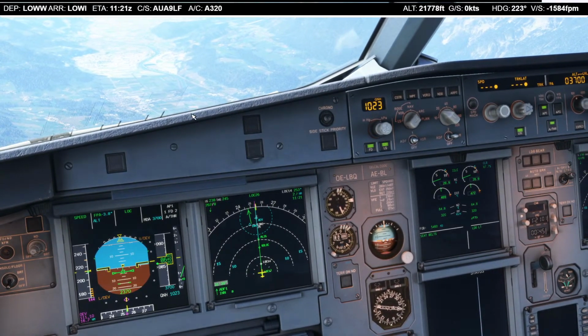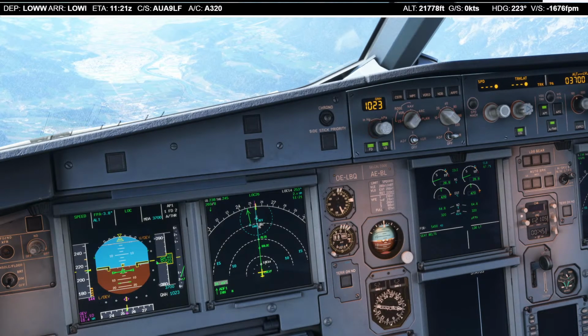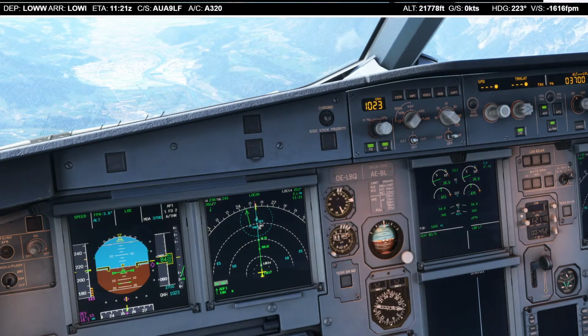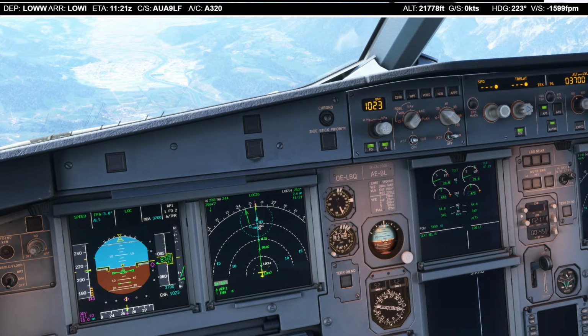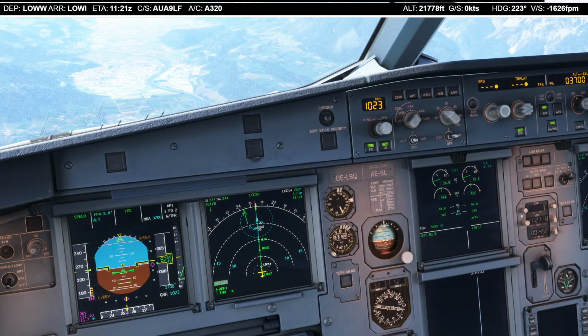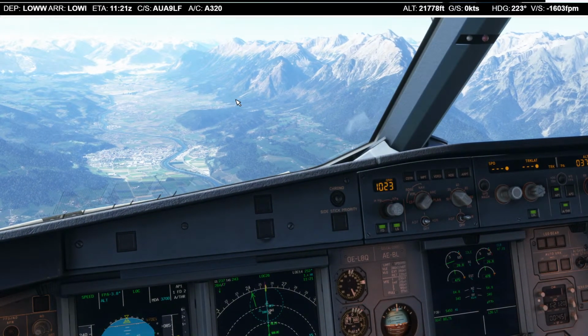Yeah, for now, well, I didn't have any FPS issue during the flight, although I did not track my FPS. So to be honest, I have no idea how high they are, or low, or whatever. But there was no noticeable difference.